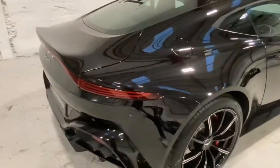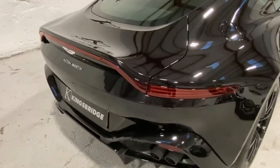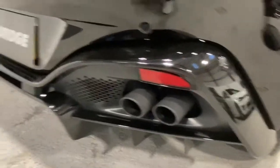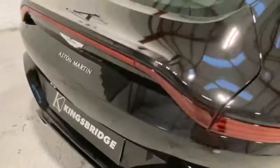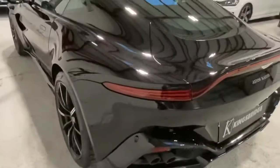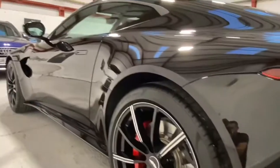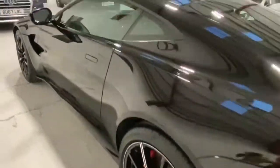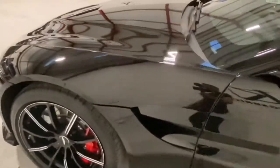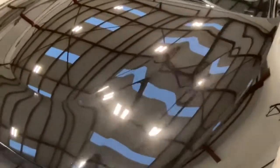Everything's in gloss black or matte black or satin black on this car. So it was optioned to be completely blacked out or murdered out, as they say these days. So even the exhaust tips in satin black, that's an option. I've listed all the options in the specs. You can see everything that this car comes with. It's a beautiful, beautiful Aston Martin. Great example. Certainly one of the nicest I've seen, one of the best spec.